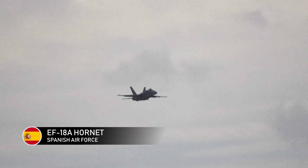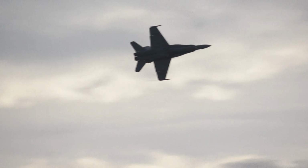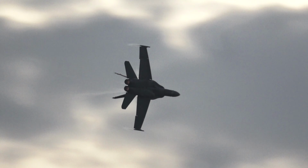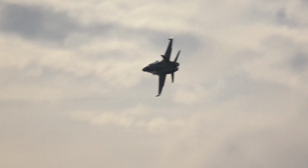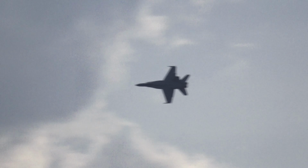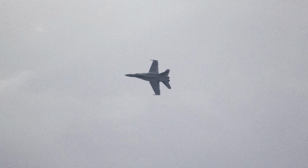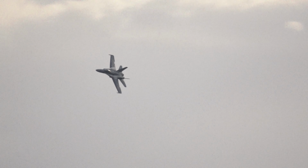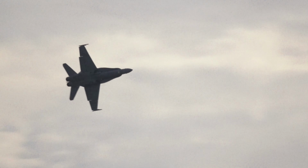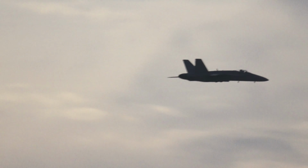The sole modern fast jet of the show was the EF-18A Hornet, one of 72 A-model Hornets operated by the Spanish Air Force. Most of them were delivered during the late 1980s, with a further batch of ex-US Navy Hornets arriving in the late 1990s. And although this is the earliest model of Hornet, they've all been upgraded to EF-18A Plus standard, which gives the aircraft similar capabilities to the newer FA-18C operated by other European nations, such as Switzerland and Finland.